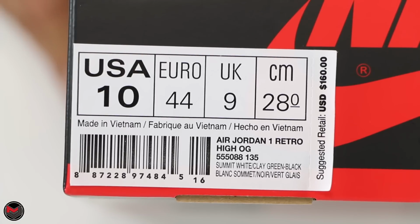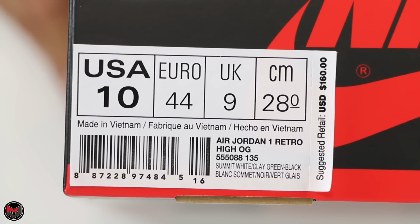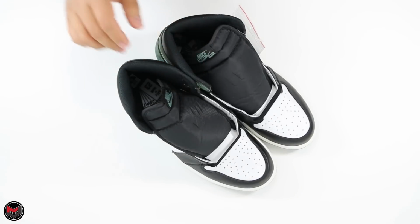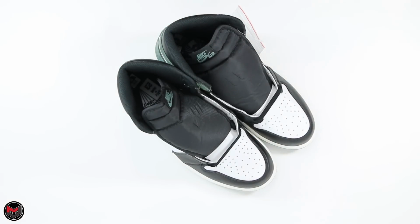So it comes in your typical Air Jordan 1 box. This is the Air Jordan 1 Retro High OG. Style number is 555088. Color code is 135. Summit white, clay green, and black. Suggested retail price is 160 bucks. And here they are. This is an amazing colorway, to say the least.